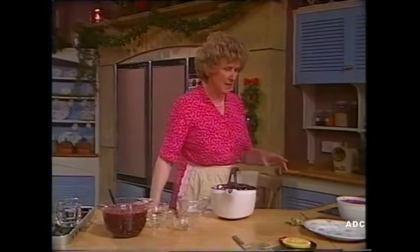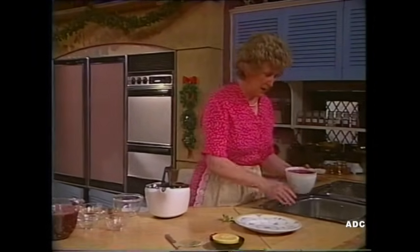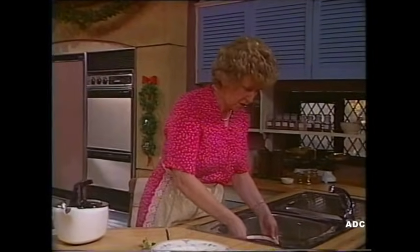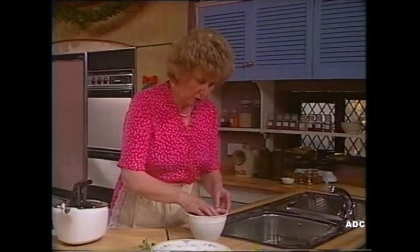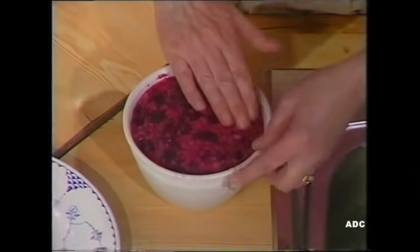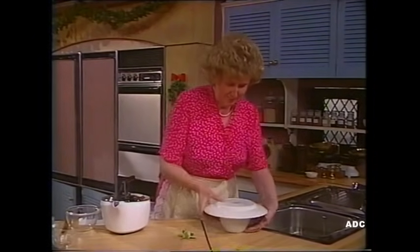Now I have one already set here, which I'm hoping to turn out. I've got a sink here of warm water, so I'll put it in there just to warm it slightly. I don't want to melt the jelly, but just to help it on its way. And then push it all the way around the top and turn it out. The first time, I hope.